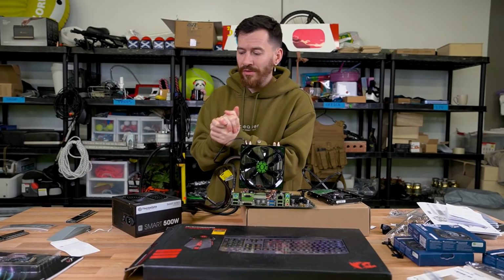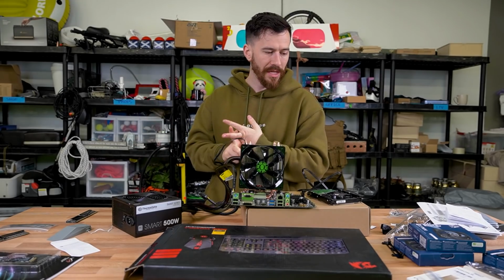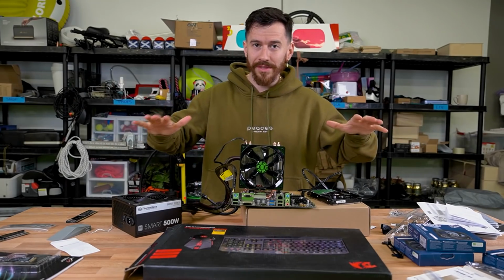So, what we're gonna be doing is taking out all the Wish parts that we had in that PC, which was the RAM, power supply, the fans, the case, the graphics card, and we are gonna be replacing those with the Amazon pieces that we bought today.